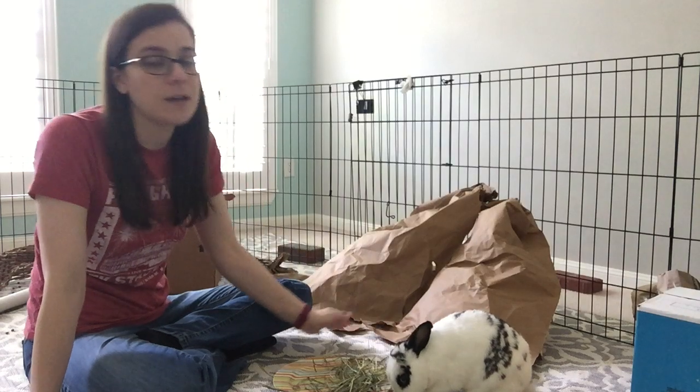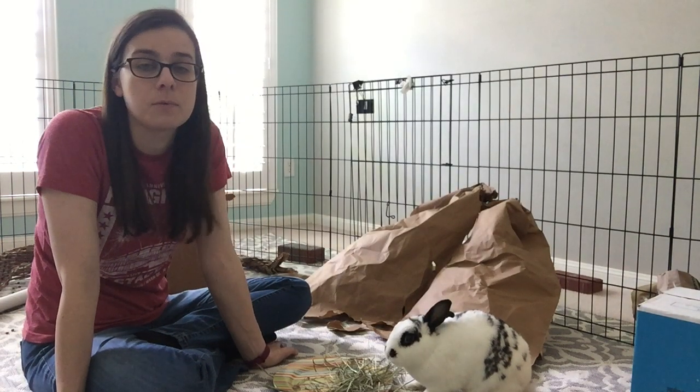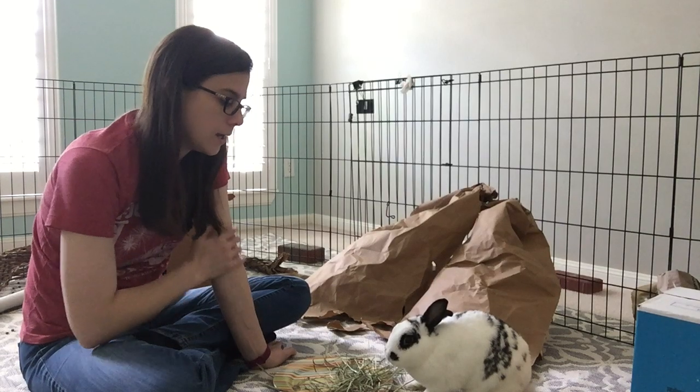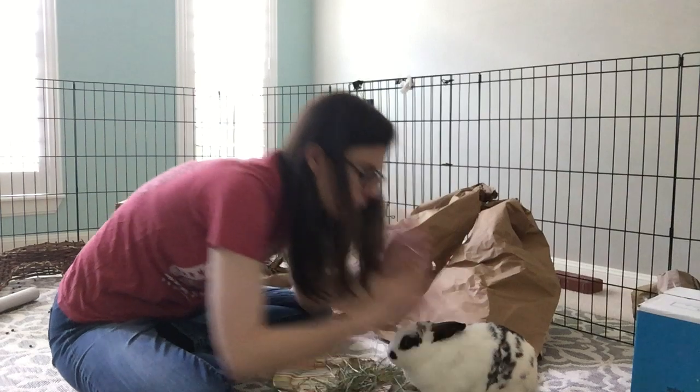Because he was listed as aggressive, the shelter that he was in was going to euthanize him, because most people don't want to adopt an aggressive bunny. But thankfully this rabbit rescue organization swooped in, they got him out of there, and they had him neutered, and he's like the friendliest little cuddly bun that you've ever seen in your whole life.